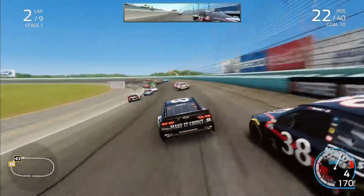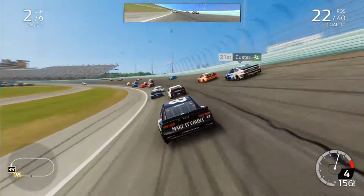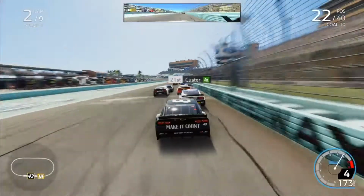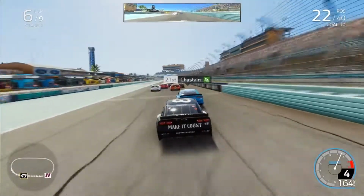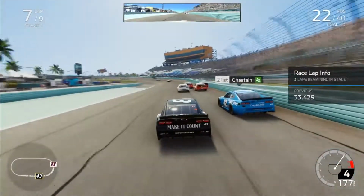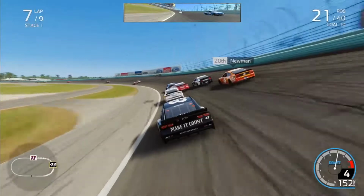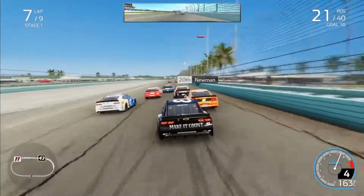So we go into the corner here. We've gotten past Anthony Alfredo in the number 38 car, and now we are trying to get to the back of Cole Custer here. So we will end lap number 2 in P22. So now we will skip forward here over to lap number 6, going on to lap number 7 now, because we are 22nd still. Nothing really happened in this race for us so far, but now we look to the inside of Ross Chastain, and we're going to be able to complete the pass on him going into turn 1 and 2 here as we get towards the stage end here.